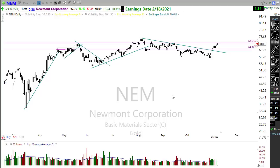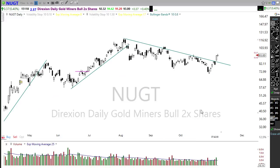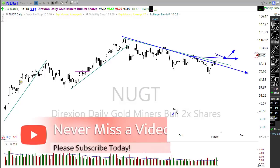And look at some of the mining ETFs like NUGT. NUGT is a 2x bull mining ETF. And you can see that it is breaking this downtrend here. So any rest or pullback, any hold of these support levels could set up that next opportunity to the upside in those charts. So watch that closely. They're looking pretty good overall.